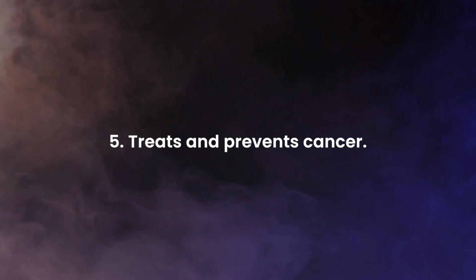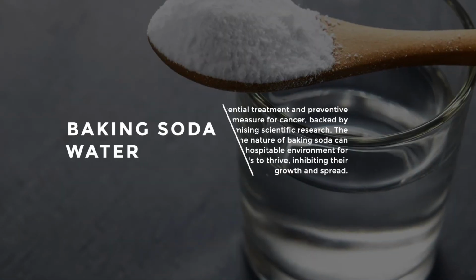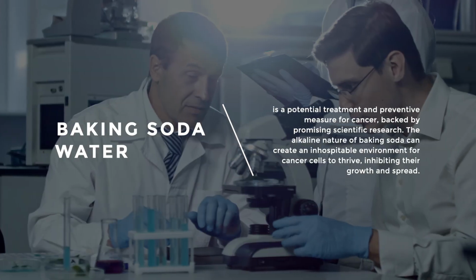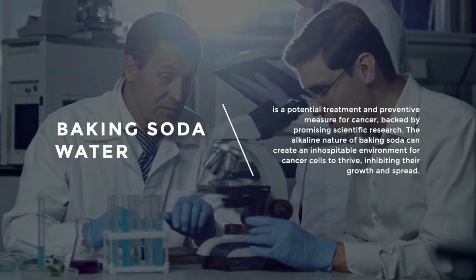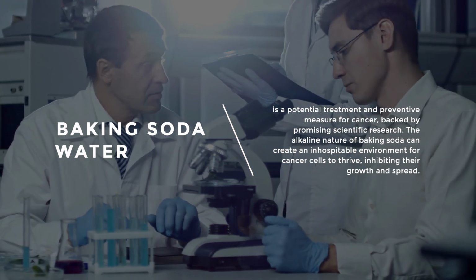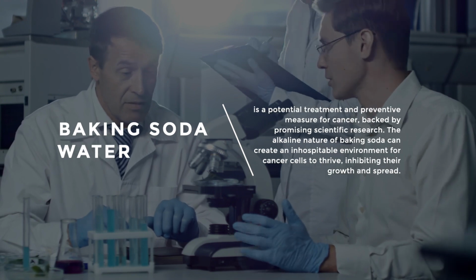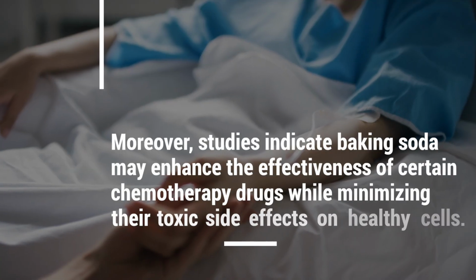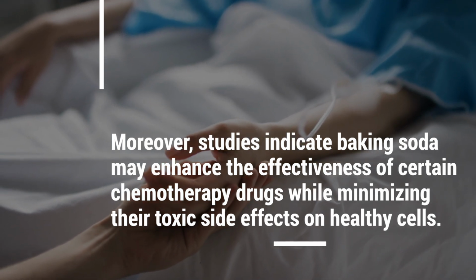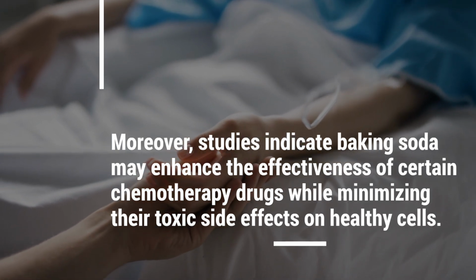5. Treats and prevents cancer. Baking soda water is a potential treatment and preventive measure for cancer, backed by promising scientific research. The alkaline nature of baking soda can create an inhospitable environment for cancer cells to thrive, inhibiting their growth and spread. Moreover, studies indicate baking soda may enhance the effectiveness of certain chemotherapy drugs while minimizing their toxic side effects on healthy cells.